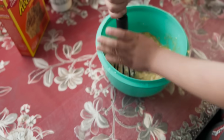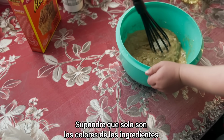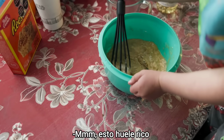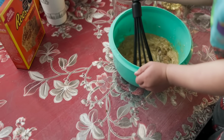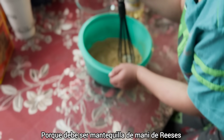Why is it orange in this? I don't know. I guess it's just the color of the ingredients. That smells good. Yeah? Does it smell like peanut butter? Yeah, it's supposed to be Reese's peanut butter.